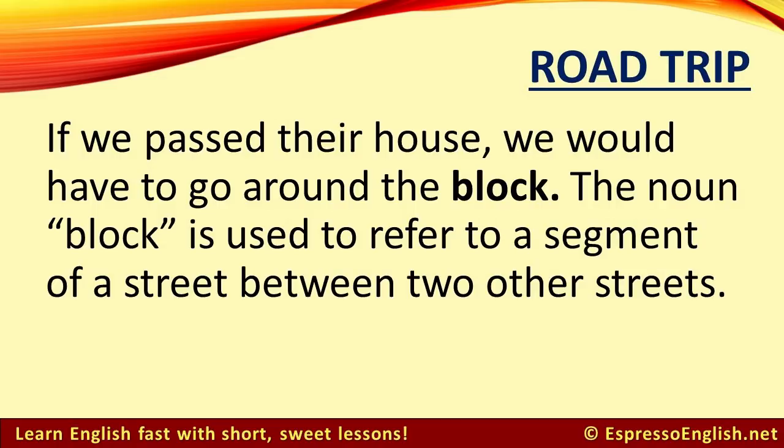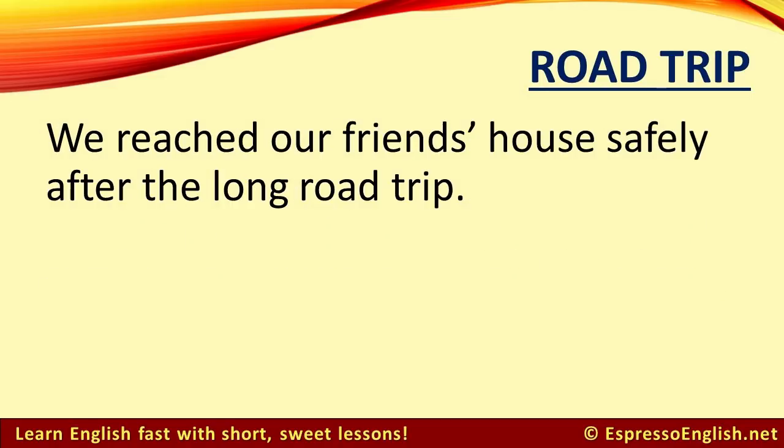The noun block is used to refer to a segment of a street between two other streets. We reached our friend's house safely after the long road trip.